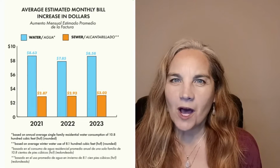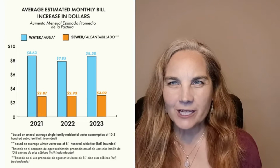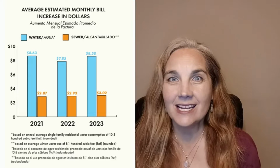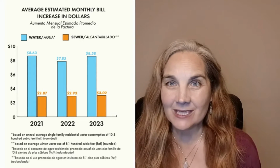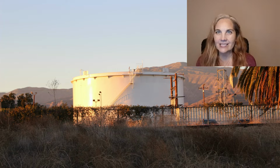Santa Paula's water and sewer are very expensive. If you pay about $42.42 for your water and sewer in Ventura, then you're going to pay for the same amount of water in Santa Paula $77.21. And the only one that is higher in Ventura County is Fillmore. That's because Santa Paula's source of water is about 100% groundwater pumped from the Santa Paula Basin.